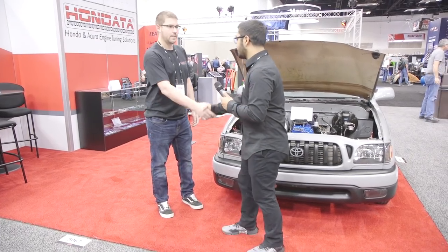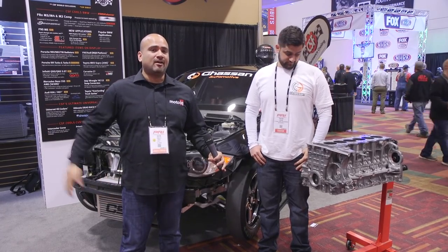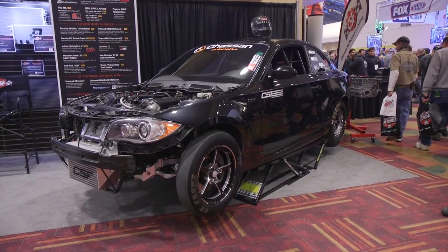Well, thank you, Chris, for doing this interview. I appreciate it. Sweet truck. Thank you. Here at the CSF booth, another car that caught our eye is this 135i dragster.